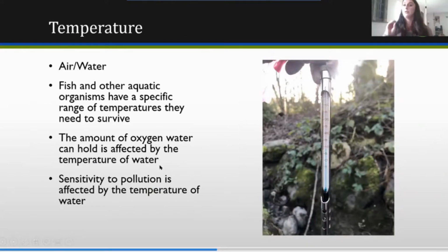I don't know if you all remember back when I was talking about how dissolved oxygen can be affected by temperature. So that's something to also keep in mind. And then sensitivity to pollution is affected by the temperature of water as well.